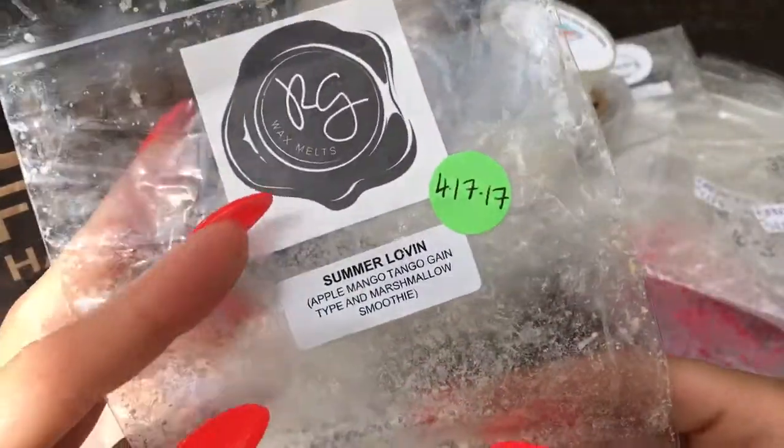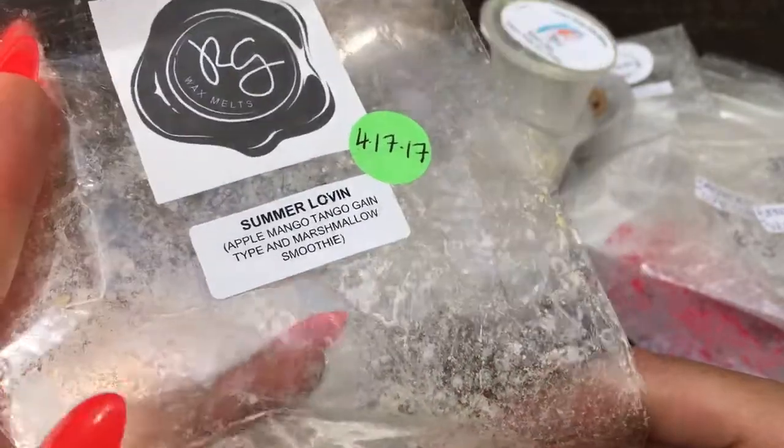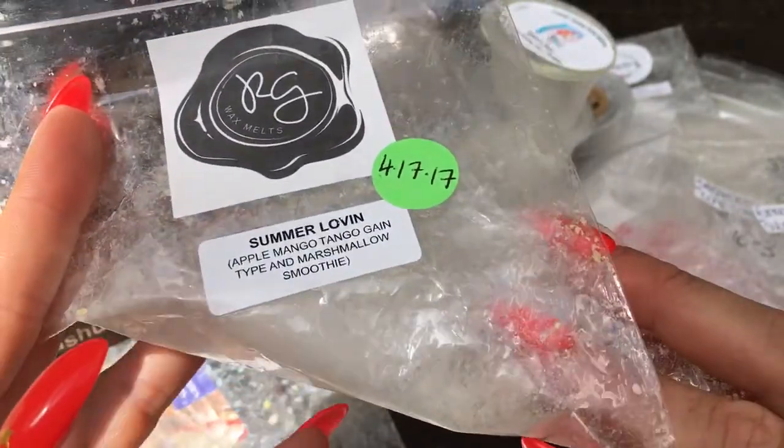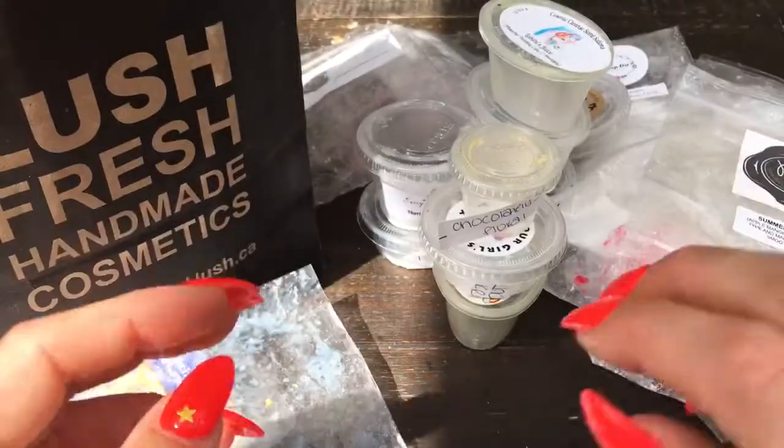Summer Lovin'. Did not like this as much as I thought I would. This was Apple Mango Tango Gain Type and Marshmallow Smoothie. The Marshmallow Smoothie ruined it for me. I can't do creamy, foodie scents in laundry. They should never be put together. Not okay.